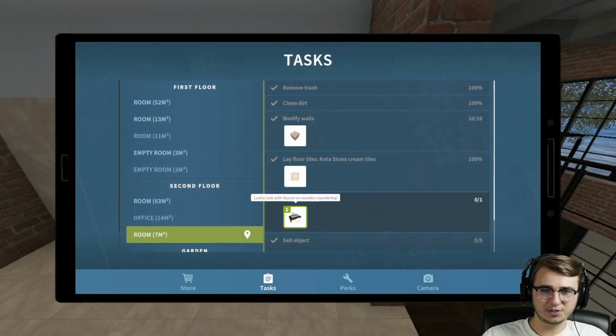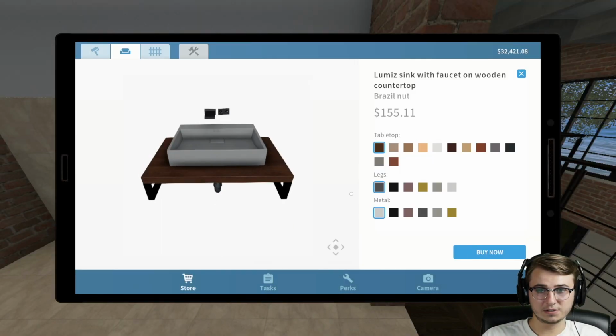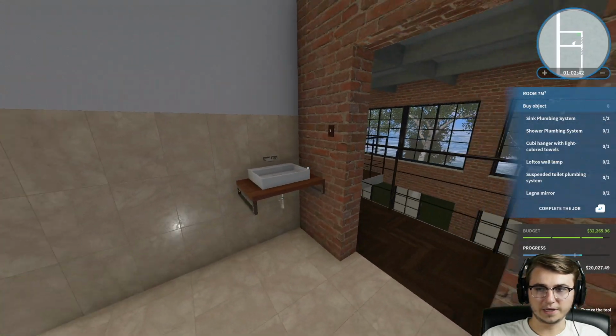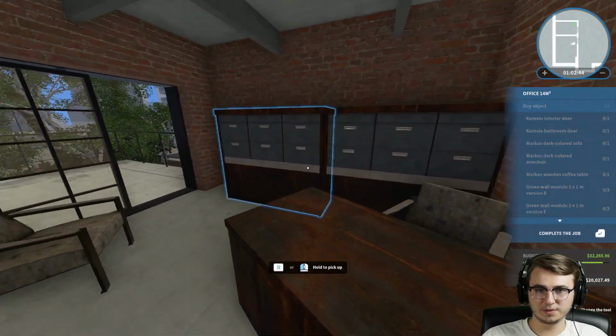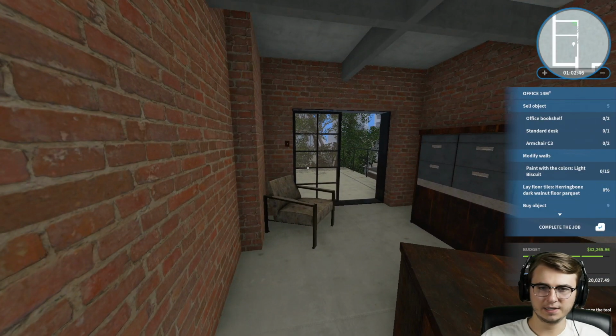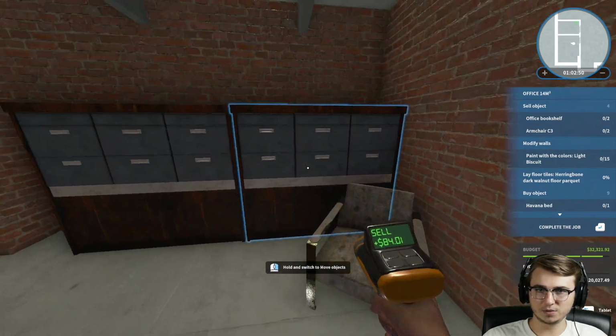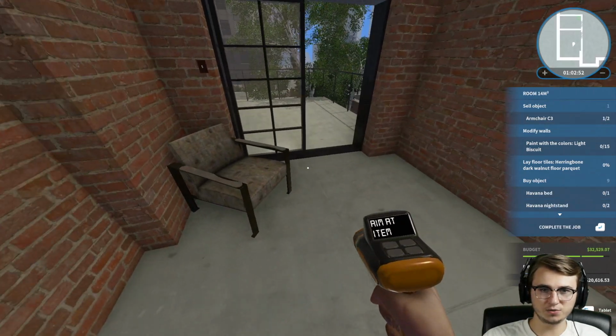But the last thing we have to do in here for right now is install this sink, and I'm gonna put that as close to this wall as I can. There we go. Alrighty, dude. Next room. I think this is the last room until we can go through and just furnish everything else. So we have the desk that can be sold, the bookshelves, and the 2 chairs.